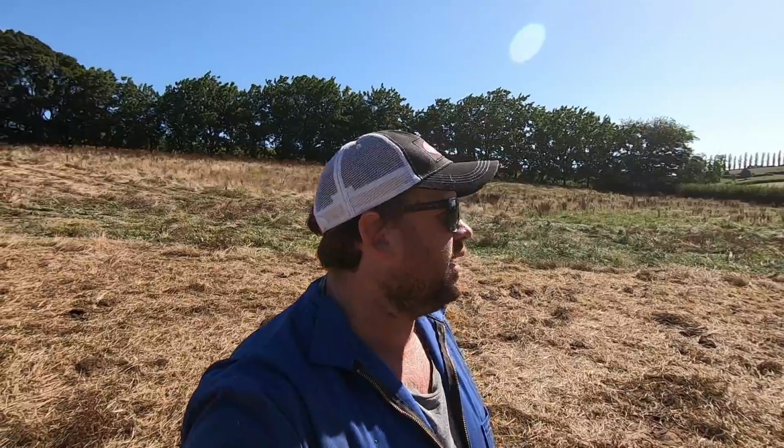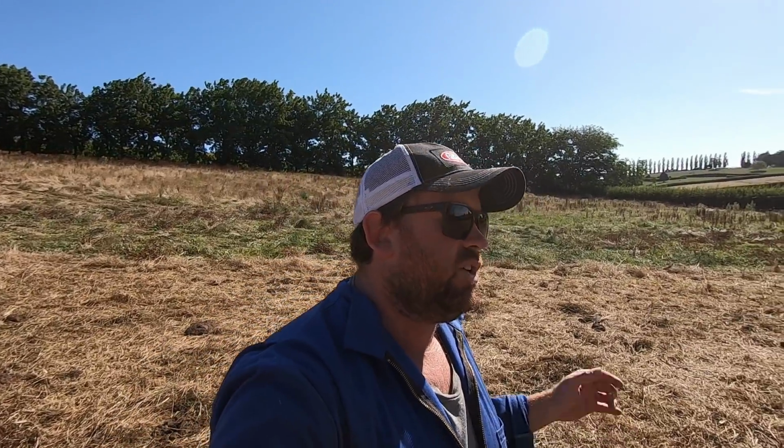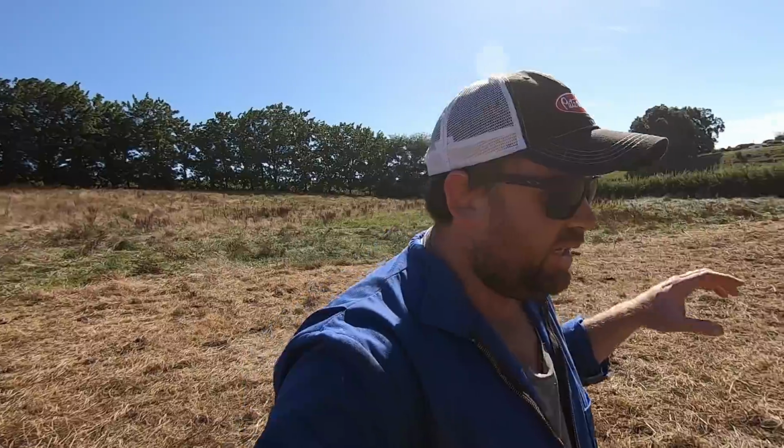So yeah, and I think it's a little bit too early to tell what it's going to come back like. If we got another 20 mils say next week, which it's not looking like, it's supposed to be sunny for the next 10 days, yeah, I think it'd really move. Like there's quite a bit of growth in those paddocks over there. There are seeds germinating here, so just a little bit more moisture, and I think it would be all good.